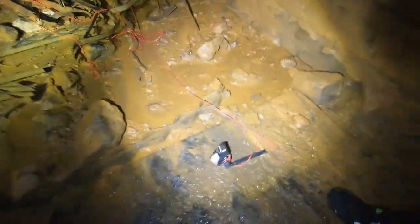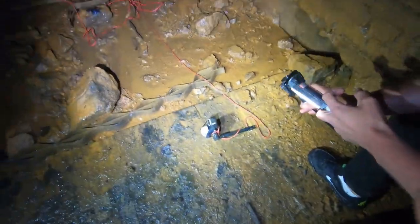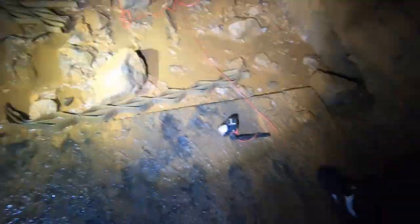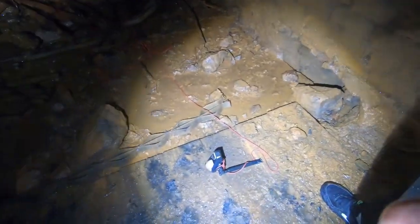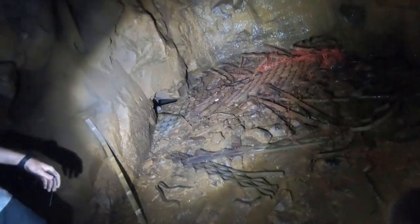Let me try the camera. It's not bad, is it? Wow, that's mad. That's sick, isn't it? Oi! That's what we're here for, bro. Got it. And he's gonna have footage of it getting lowered down the shaft. It's gonna be mint. That's why it was stuck, it got stuck on that. So we couldn't pull it up because we were just trying to lift too much metal.